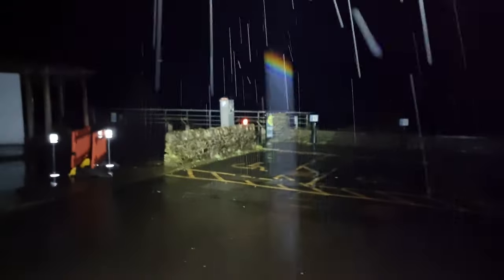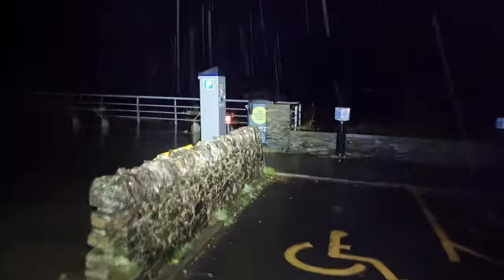Well, good morning. It's 7:20 in the morning. I'm at the Inveruglas car park. Just got to figure out, it is a pay and display car park. They've also got toilets, looks like they're open. It's very wet.